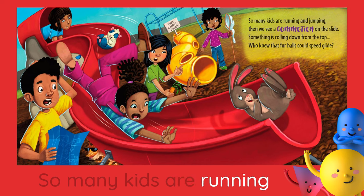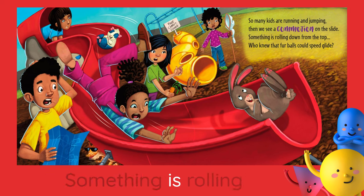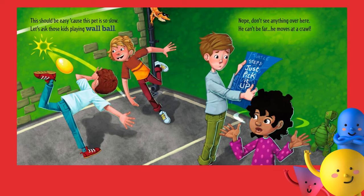So many kids are running and jumping. Then we see a commotion on the slide. Something is rolling down from the top. Who knew that fur balls could speed glide? This should be easy, because this pet is so slow. Let's ask those kids playing wall ball. Nope, don't see anything over here. He can't be far. He moves at a crawl.